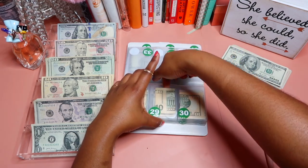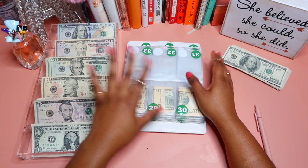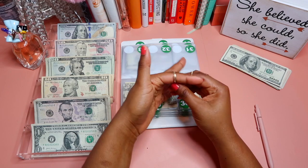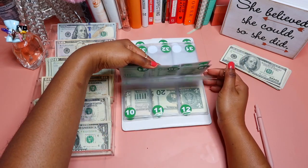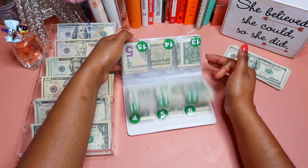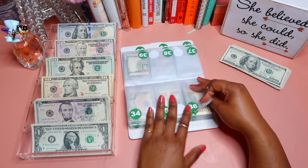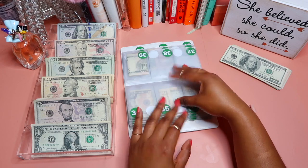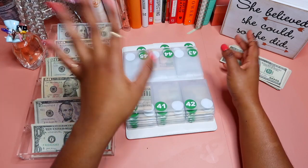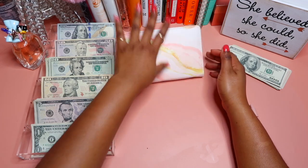I just love it. And so then we're going to cash stuff number 29, and now we are done with our 100 envelope challenge from 1 through 30. We're making so many accomplishments in this video. Look at us. And now we're doing 31 to 35, which means we're putting $35 in here, and then 36 to 40, we're putting $40 in here. Oh, we're moving up, y'all, and now it's getting really to the bank. They're coming for the pockets.